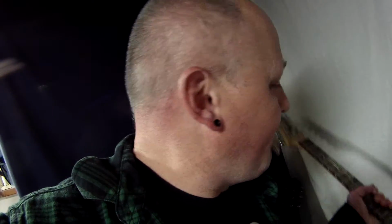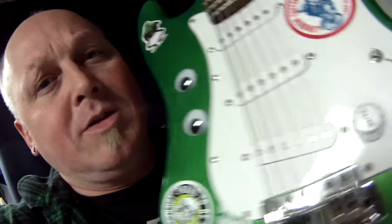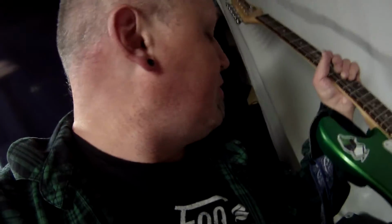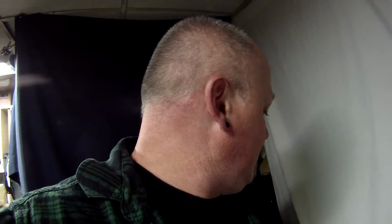And then when you dig in a little bit, you start to get a little bit more. And then if you really want to go for it, you just turn the volume knob back up. And usually with the Strats, it's pretty easy because the volume knob is right there. See, it's right there where you can get it with your pinky as you're playing. It makes it super nice, super easy. And again, I'm using this camera.